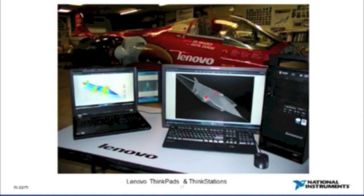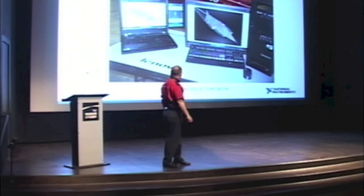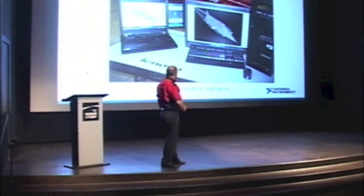Over here in Redmond, there's a small company, and through their help and some other people, we use computers. We use Lenovo ThinkStations and ThinkPads. In fact, we've got a couple of workstations that we do our computational fluid dynamics on that have over 48 gigabytes of RAM. So these are really high horsepower computers. It's like having a top fuel dragster in your home office.